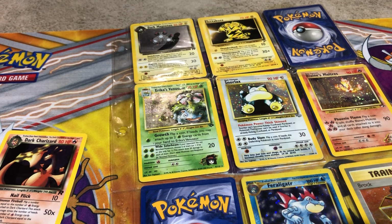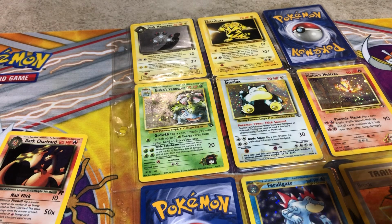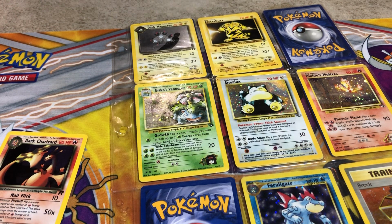The other cards that are hit or miss, 10, 20 bucks here and there, like a Machamp as is, go for literally like $5 to $15. But if you get him PSA'd, he can go for 200 and up depending on the grade. He has to at least be at 8 or higher. I don't know if 8s are going for 200s, but I know 9s went for 300s and 10s are going for a grand on active bids.